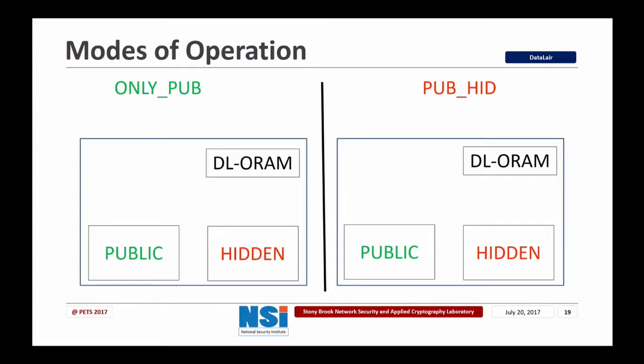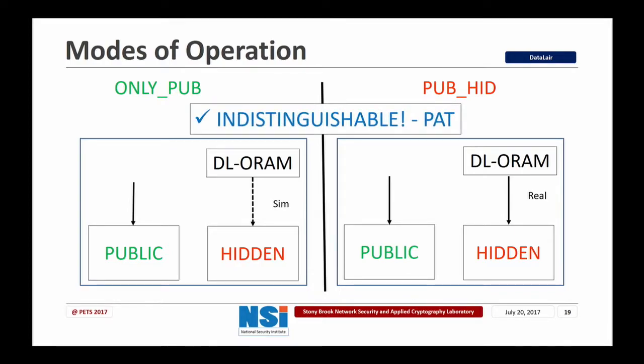DATALAIR Lite also works in two modes of operation: the only public mode, where DATALAIR only tracks public data on the device, and a public hidden mode, where DATALAIR tracks both public and hidden data. The only difference in access here is that in only public mode, an access to the public data is accompanied by an access or a simulation to DL-ORAM, while in the public hidden mode, access to the public data is accompanied with a real access to DL-ORAM. We also show that these two modes of operation are indistinguishable, and thus DATALAIR Lite is secure against a multi-snapshot adversary.